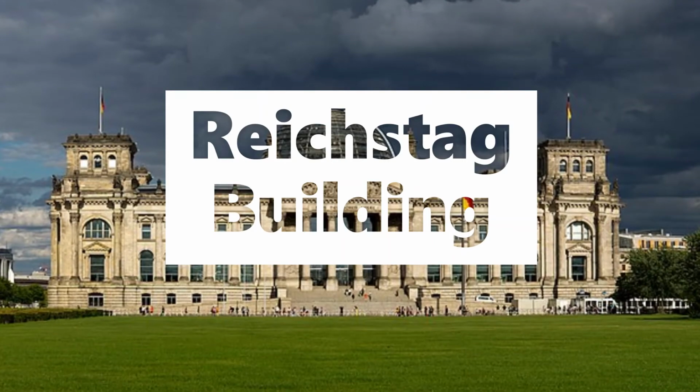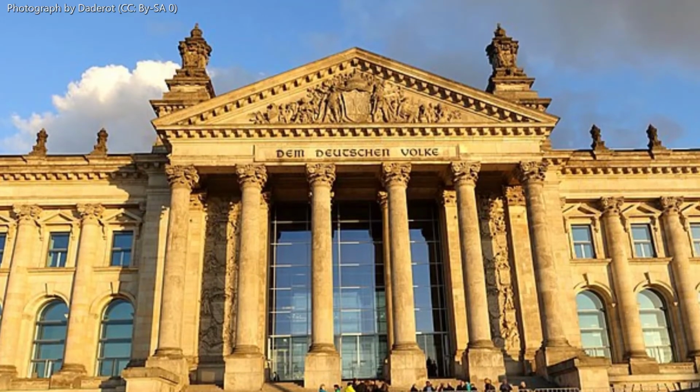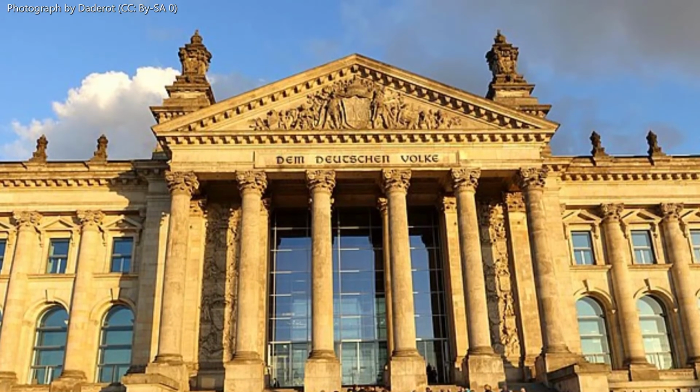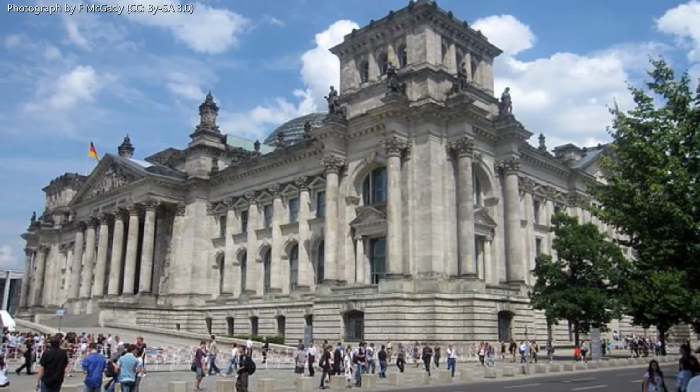Number 4. The Reichstag Building. The Reichstag Building is a historic government building in Berlin, which houses the Bundestag, the lower house of Germany's parliament, which is comparable to the United States House of Representatives.